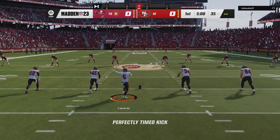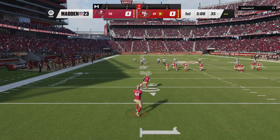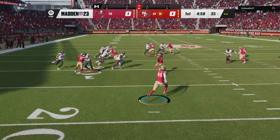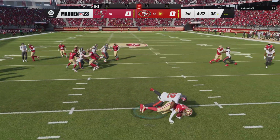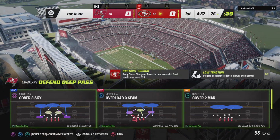Charles and I have been looking forward to this one all week, and we are underway from Santa Clara. A fairly short kick from the 14. And he'll take it up past the 25 to the 26-yard line.